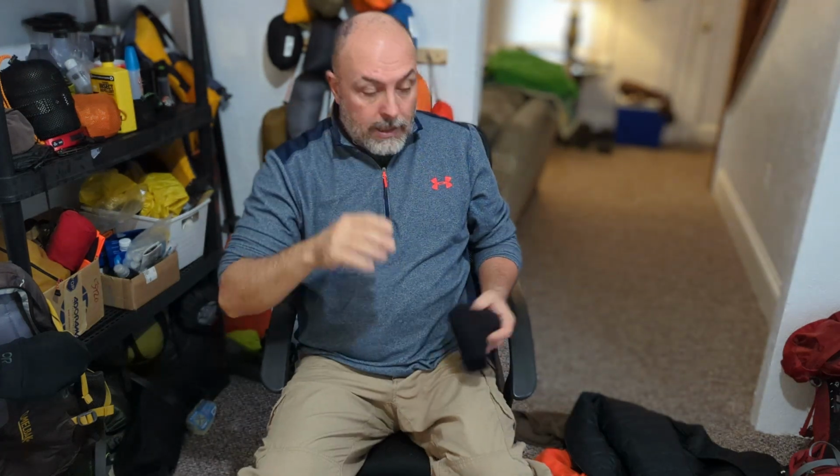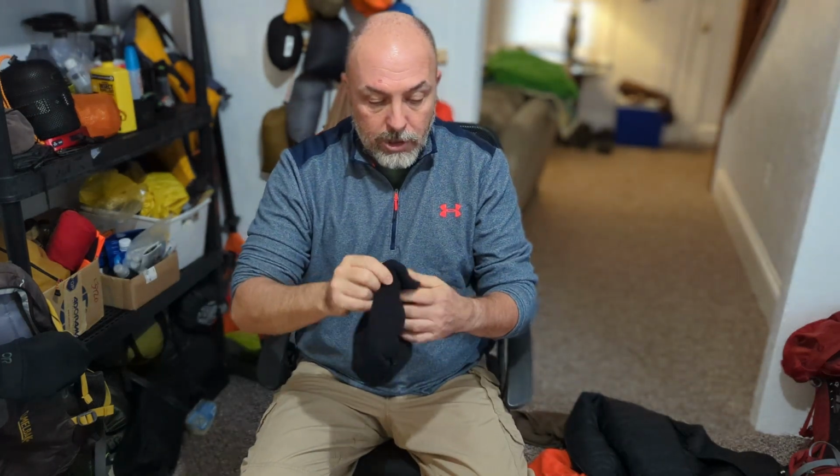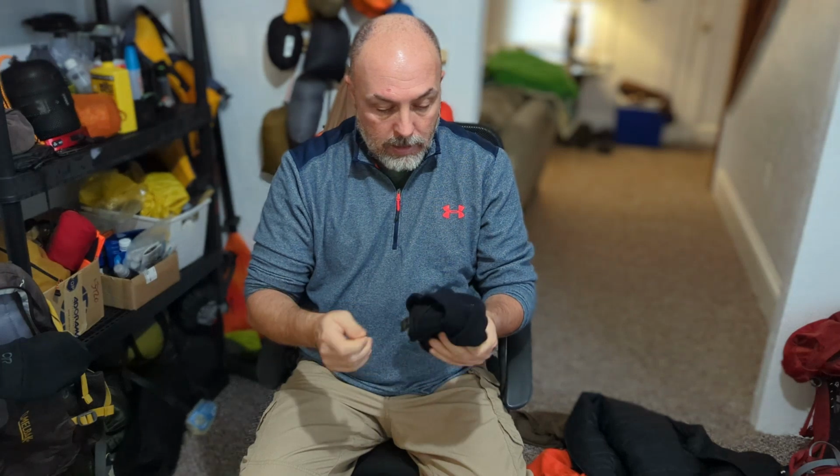My old one is 6 years old. It's still like brand new. So I have two. I'm set for life, I think, with those two hats. That's for when I'm hiking. But when I get to camp, I switch out to this one.